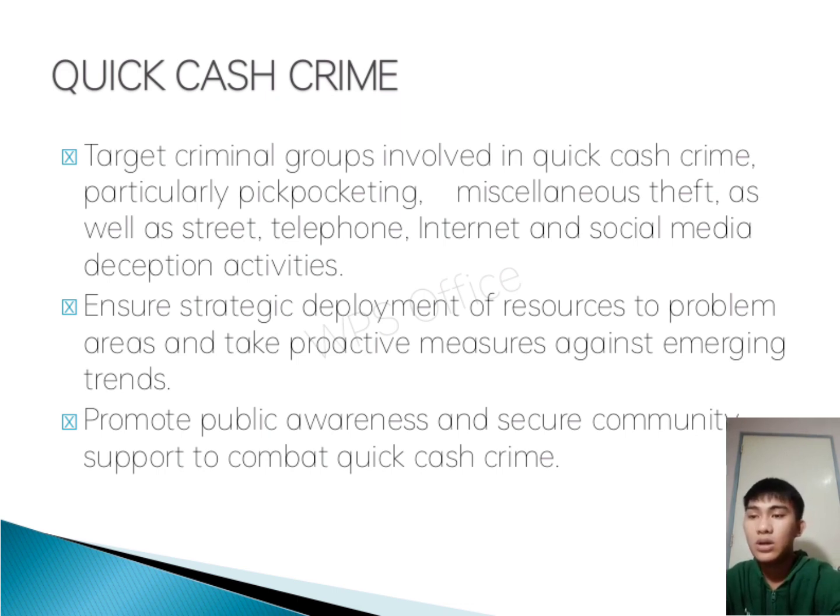Ito naman daw po yung mga about sa pickpocketing, miscellaneous theft, as well as street, telephone, internet, and social media.